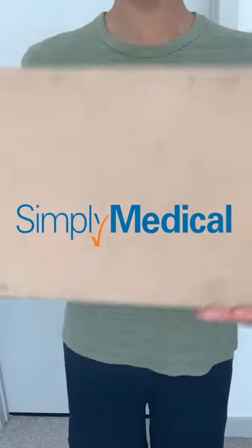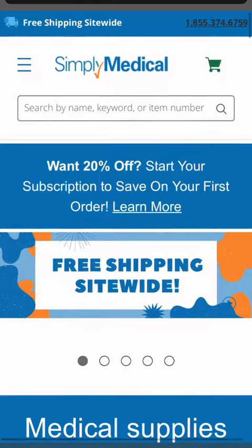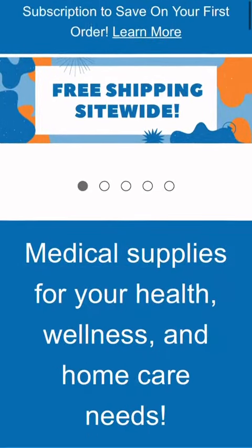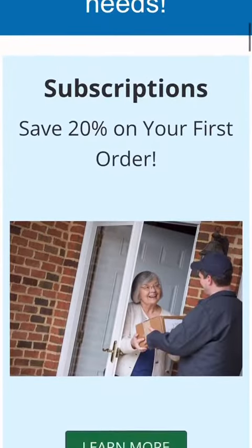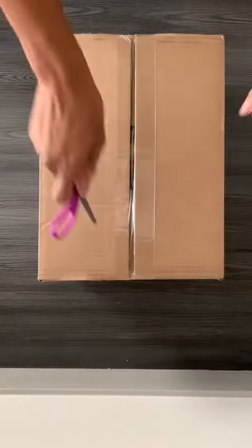Let's unbox my first delivery that I got from simplymedical.com. I've heard about Simply Medical before. I know they have a large assortment of home healthcare supplies, so I figured I could get some new stuff for my apartment. I was really surprised with how quick the delivery was.